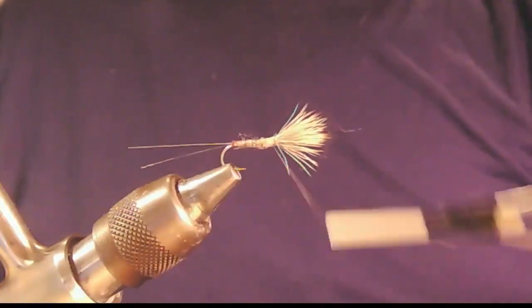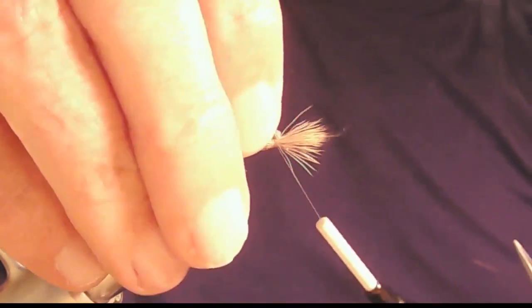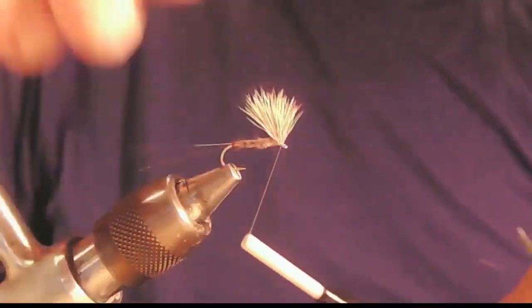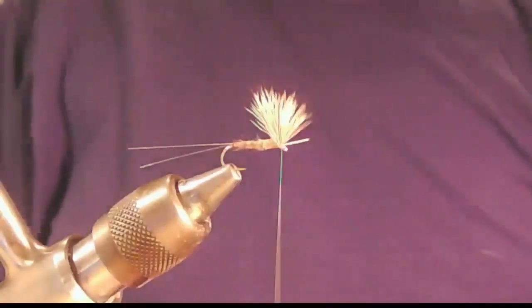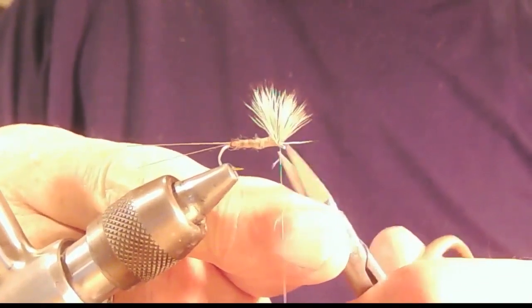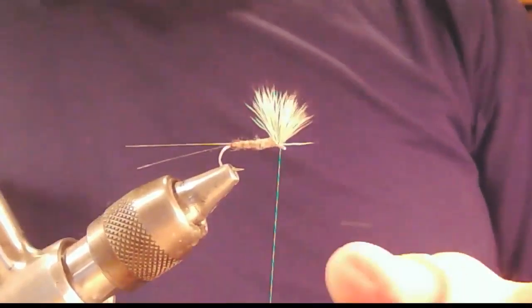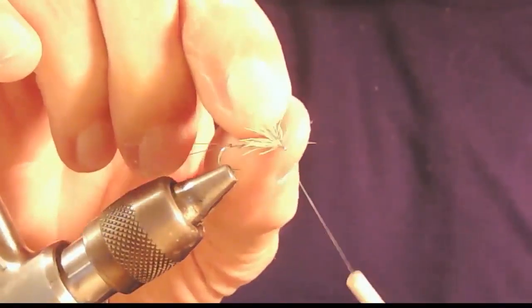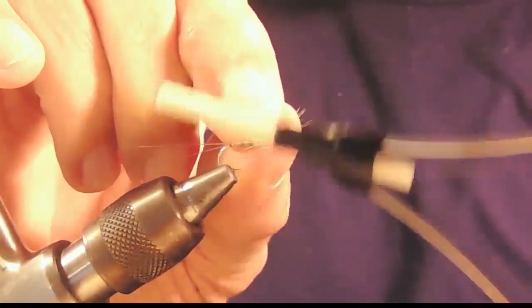I'm going to leave that much of the body, and I'm going to come back and stand this wing up the same way I did the other one. Wrap them down in front. Then I got one that doesn't want to cooperate there. Then what I want to do is split these in half. You could use a double needle to split these. I'm going to split the batch in half one way, figure 8 the other way.